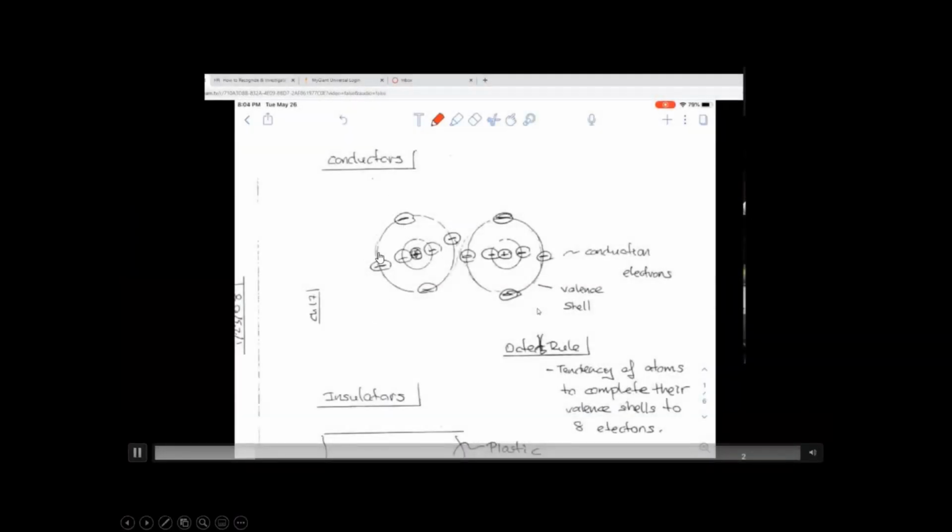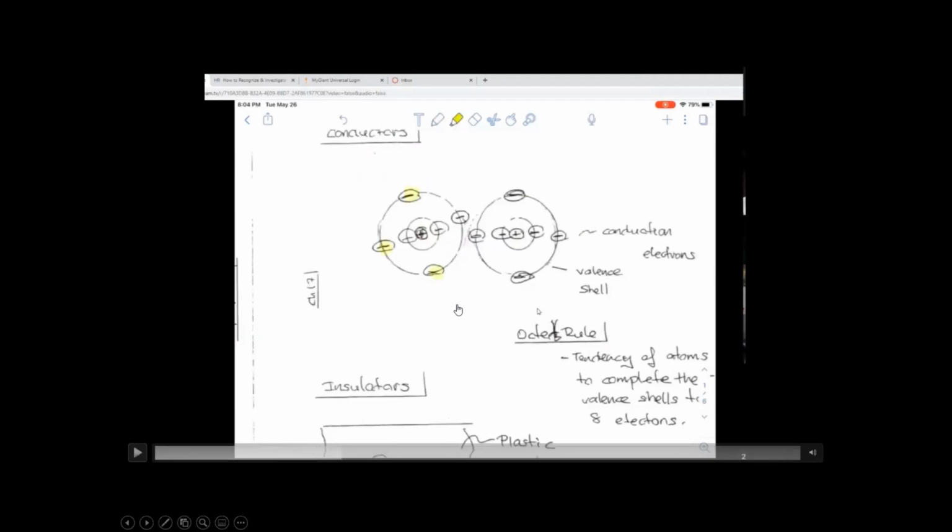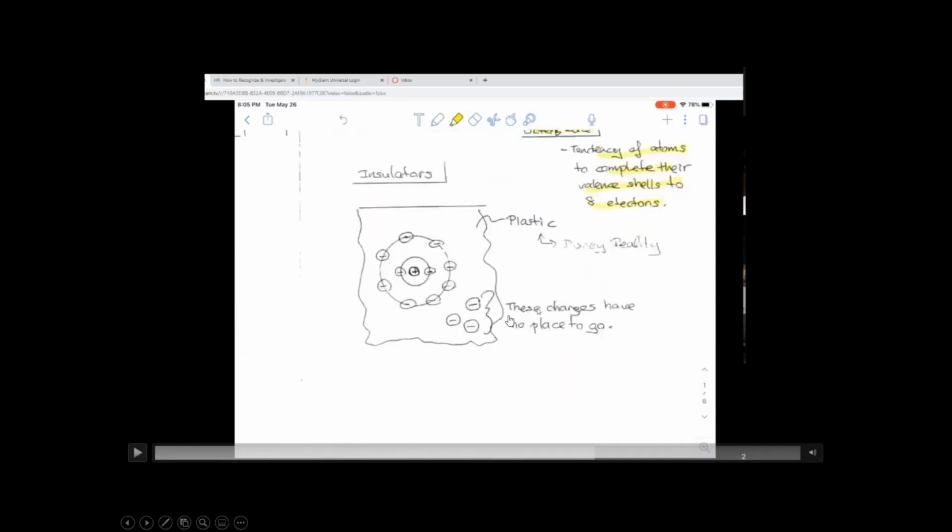So the Octet rule explains how conduction takes place. You've got 2 metal atoms, both with outermost shells that have 4 electrons, so each needs 4 more. So what they will do is electron sharing. The electrons will jump from one atom to the next atom. These are known as conduction electrons. So the electrons are free to move within the structure. The Octet rule is not satisfied, and as a result, electrons are shared among the atoms. So that explains what happened.